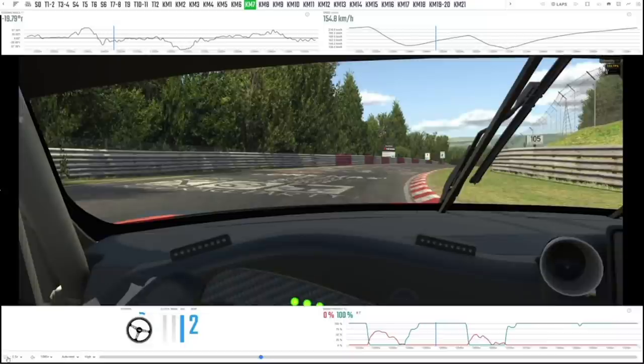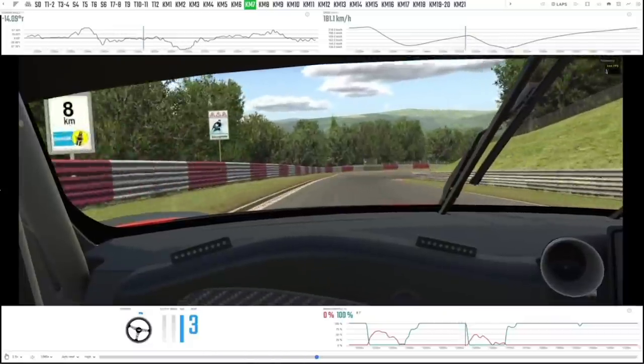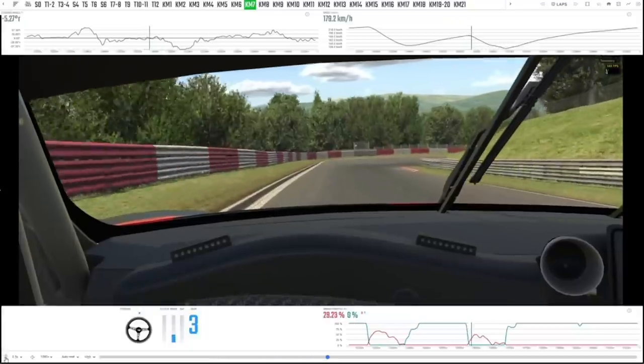And now we go to the section where I really think you can unlock some time. That's a section I noticed, at least, that you could unlock a lot of time. We're now going downhill to this double right. It's one corner, but it feels like a double right for me. I'll show you what I mean. We're going to brake right before the board on the left.